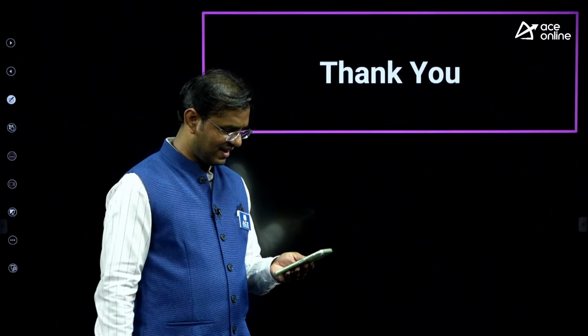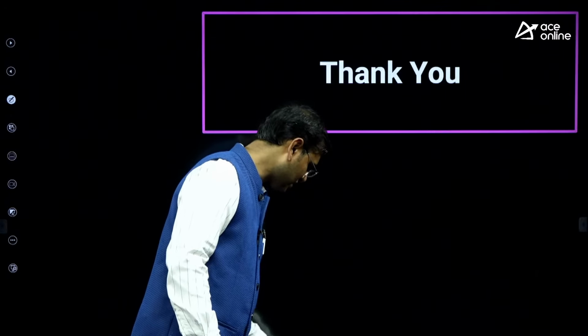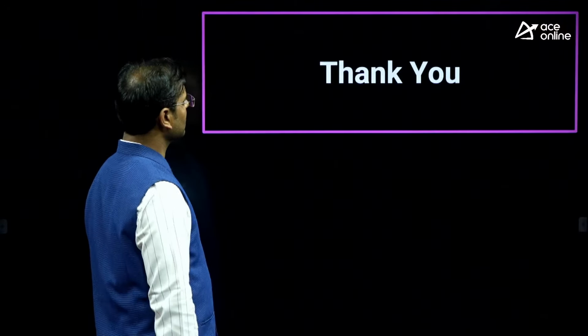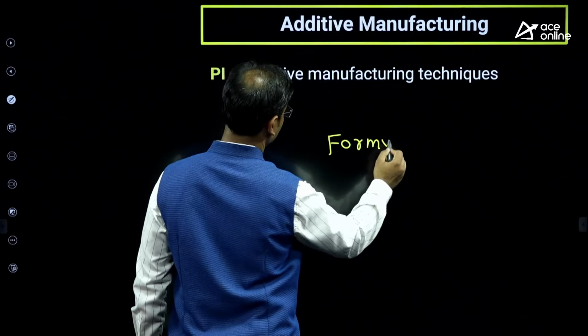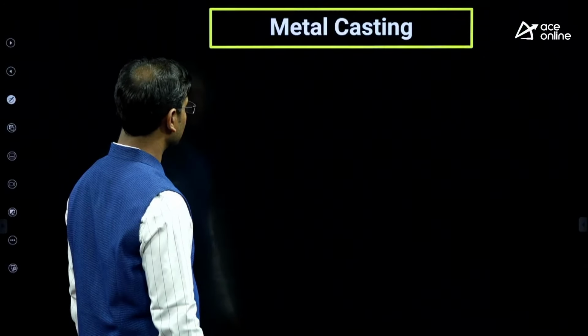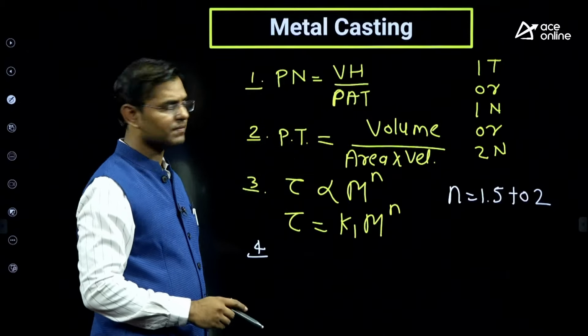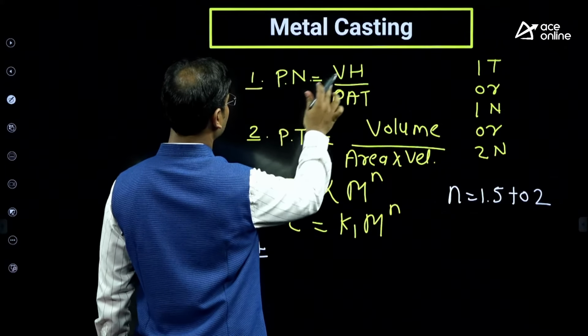Okay, how to prepare short notes? I want to say the formula notes, guys, formula notes. Now see here, in the casting topic I said that a number of formulas are written here. Write down all formulas. Then Pn is what? Permeability. Write down the first formula Pn = VH/PAT.